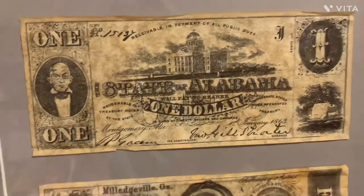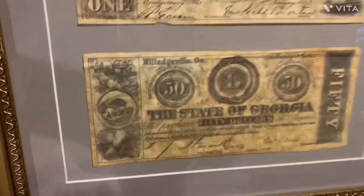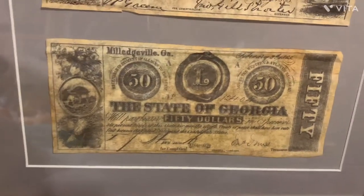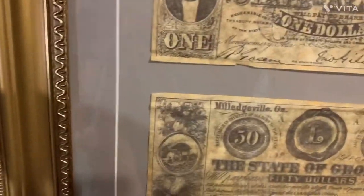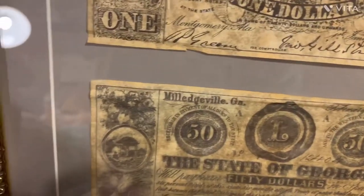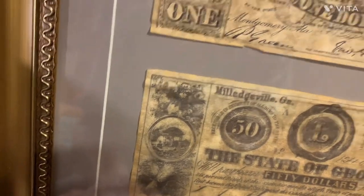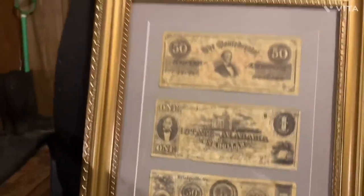Right in there. And that's a $1. And then I got one right here that says the state of Georgia. $50. And that's a replica too. It's got the copy somewhere up here, right in there. But anyway, I thought they were neat, so I bought them.